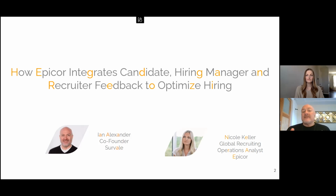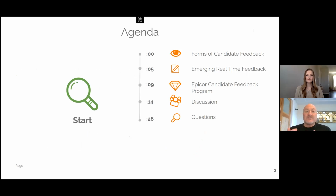But really, I want this to be a free-form discussion, to understand what Epicor has gone through in adopting this kind of feedback-based recruiting process. But I want to set the stage first a little bit. So as we look at the agenda, we're going to talk about candidate feedback, what the forms of that are and how that's evolved over time and into the capabilities that are there today, the capabilities that Epicor is taking advantage of. Then we're going to jump into Epicor's specific structure for their candidate feedback platform and have a good discussion here about Epicor and Nicole's experience in going down this road.